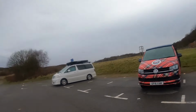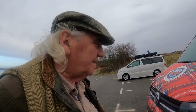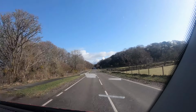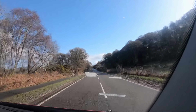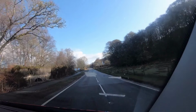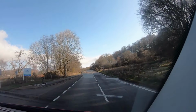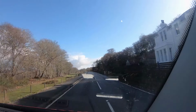Oh, right. Let's head for it. Next destination. Slight change. It was too easy a run up to Glencoe, so we'll go up to Fort William and spend a bit of time. It's a nice wee run up.